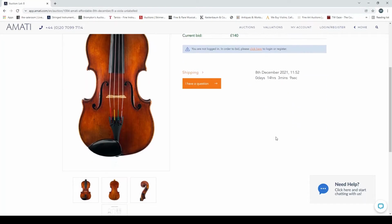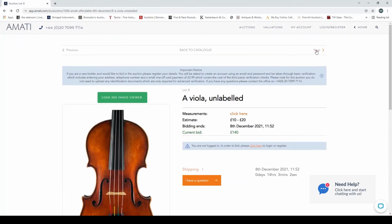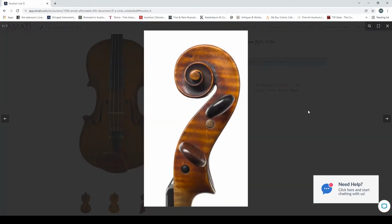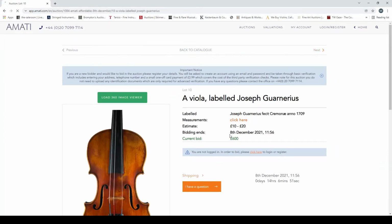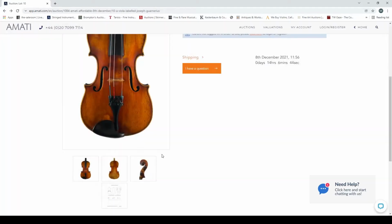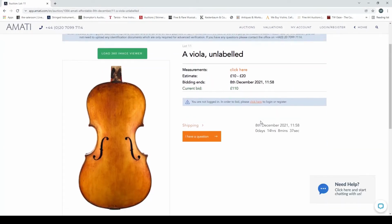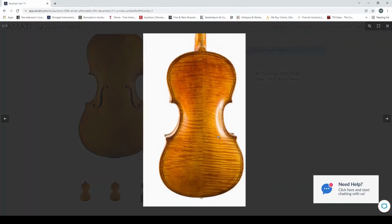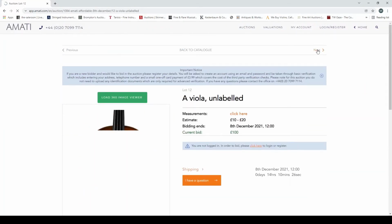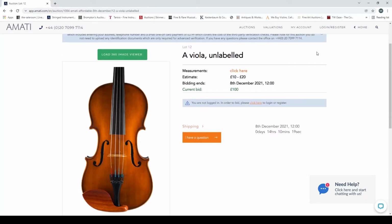A viola unlabeled. Another viola unlabeled. This looks fairly standard for 550. Interesting. A viola labelled Joseph Guarnerius, 600 is the current bid. These look like just fairly standard trade instruments to me, but anyhow, a viola unlabeled, 110 is the current bid. Quite a nice back on that, double purfling Magini style thing. Another unlabeled viola. Once again, looks fairly trade. So 100 is the current bid on that.